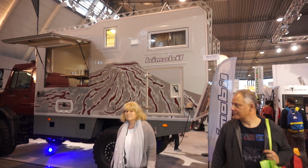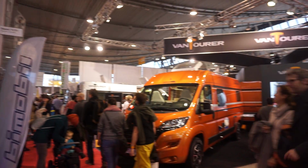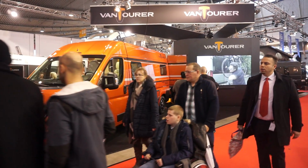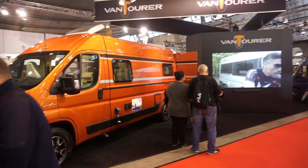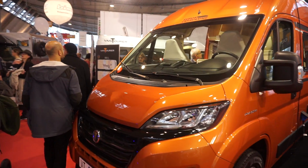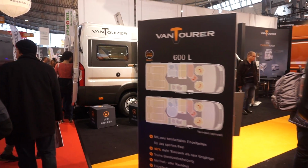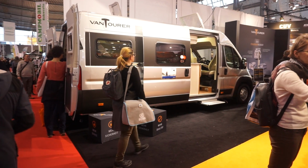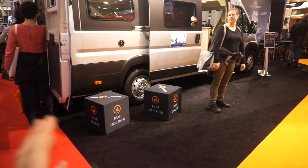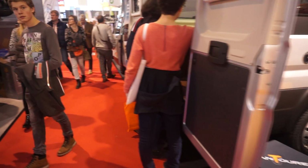Here, Bimobile, they're not really camper vans, they're motorhomes. Van Tour, a company from the Netherlands, they use diesel as a heating. Now, diesel heating does tend to be more expensive than using LPG, gas, as we call it in Europe. But the advantage is that it means you've got more room. They're claiming here, it says mehr Sicherheit, more security and more service, they say.